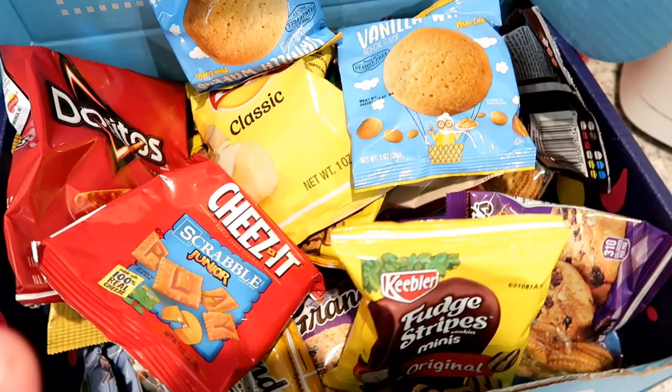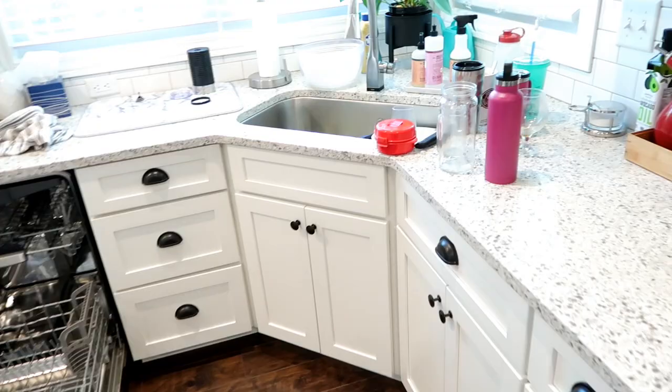I'm probably gonna put this away right now. And then I also need to get my dishwasher loaded because I have a few dishes left from dinner last night that didn't get washed.